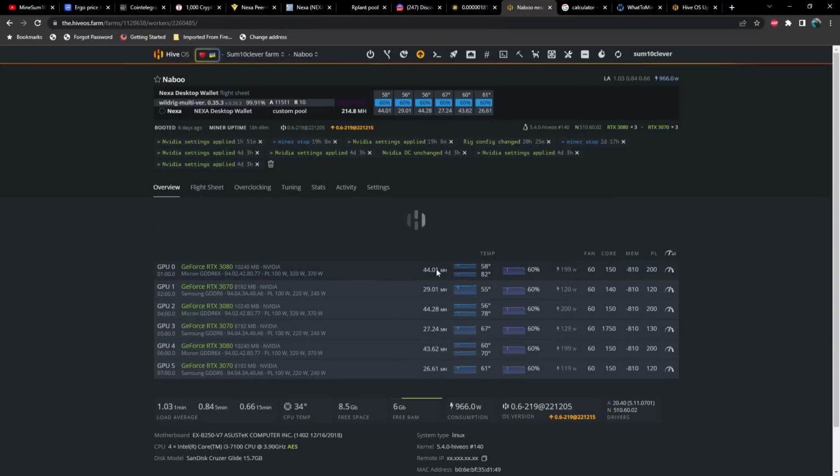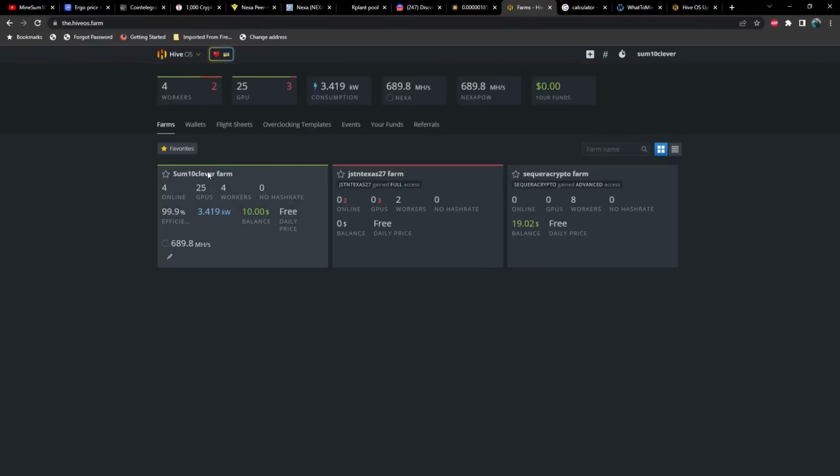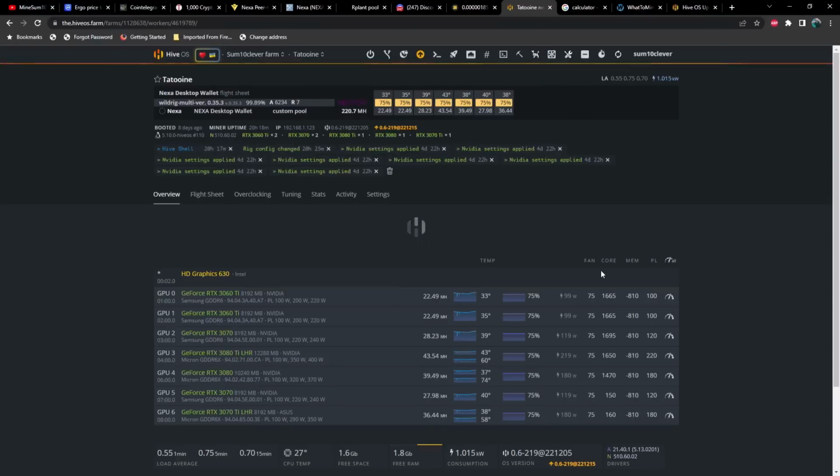Let's go back and take a look at some of the other ones. Naboo consists of 3080s and 3070s. As you can see, we're getting about 44 mega hash on a 3080 at about 200 watts, and about 30 mega hash on a 3070 at about 120 watts. And then going back to Tatooine, the 3080 Ti is only sitting at 43.5 mega hash at 220 watts, but this may simply be an efficiency issue because I'm setting my power limits not to exceed a certain amount.